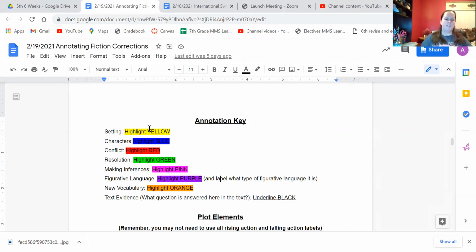All right, your conflict, your dilemma, your problem, what does the protagonist have to overcome? That is going to be in red. Your resolution is in green, okay? Any inferences that you need to make need to be in pink. Any figurative language you find needs to be in purple.